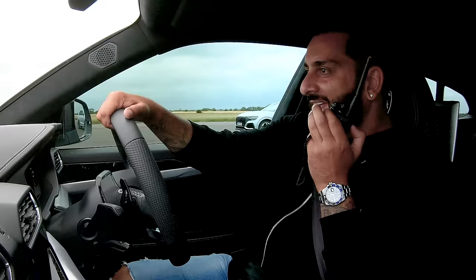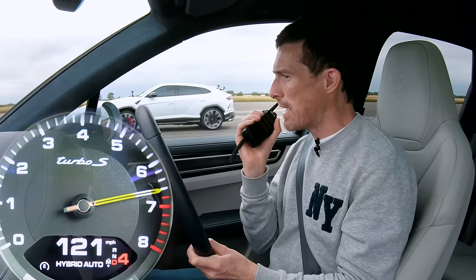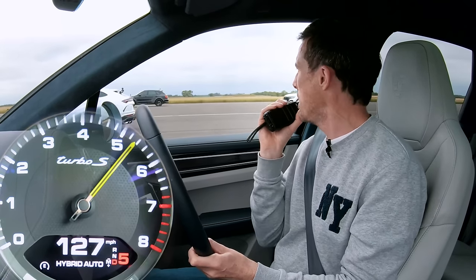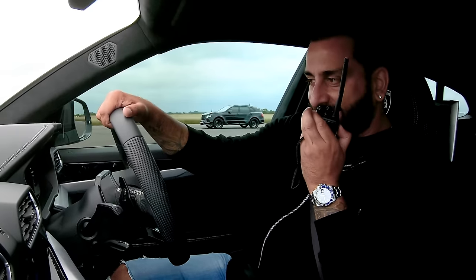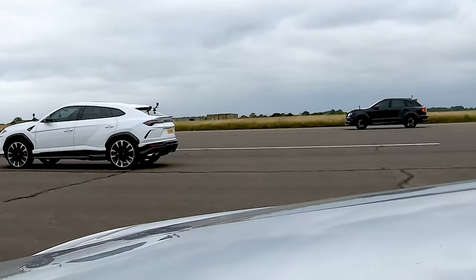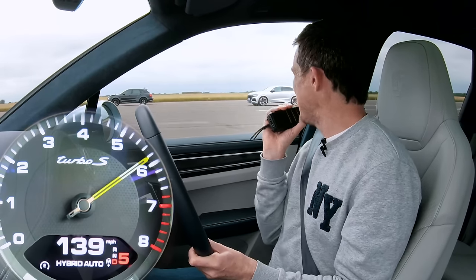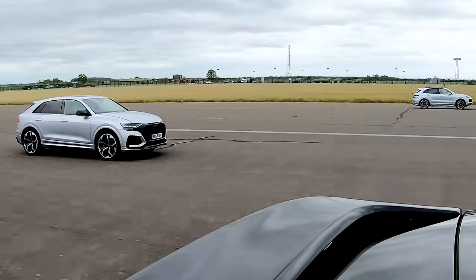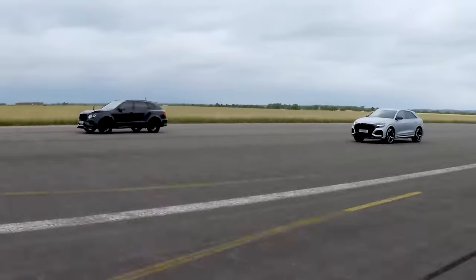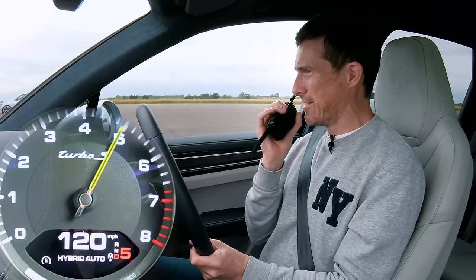How quick are you going to be going when you finally get past me? Come on, Porsche. It's coming past now at 124 miles an hour. And the dinosaur is extinct. And the RSQ8 is going to catch that Bentayga because of all that drag. Come on, RSQ8. Right, brake now, guys, because there is an end of a runway. Brake hard.